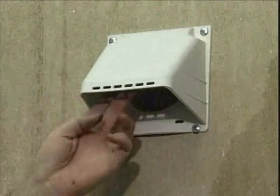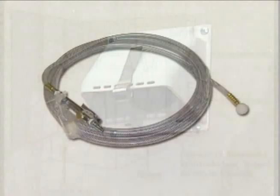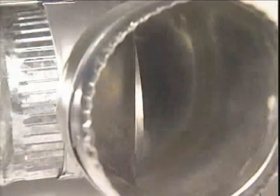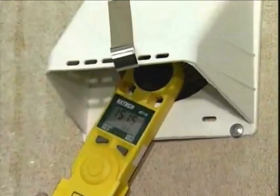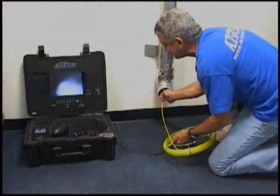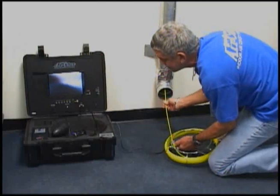The vent flap clip holds the outside flap open, while the vent vac is extracting lint. The air whisk uses compressed air to remove lint buildup off the walls of the exhaust duct, so the vent vac can pull it out and collect it. This anemometer will measure the airflow before and after cleaning to verify the duct has been fully cleared of all blockages. The video inspection system may be required to examine the interior of the dryer duct for damage or a collapsed section inside the wall. It's also a perfect way to document a job well done.